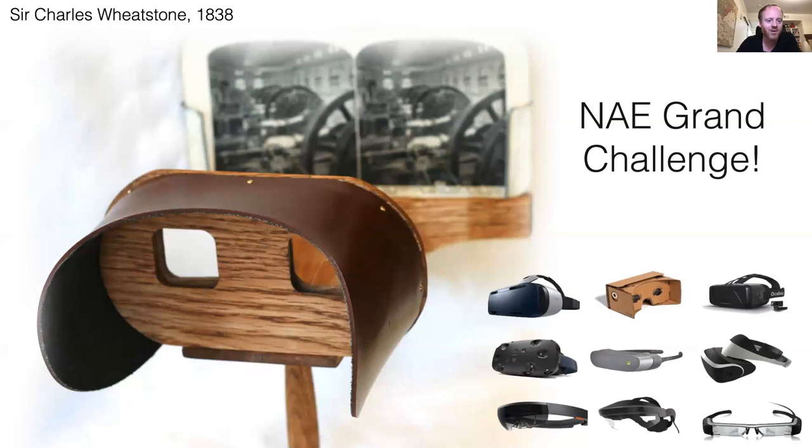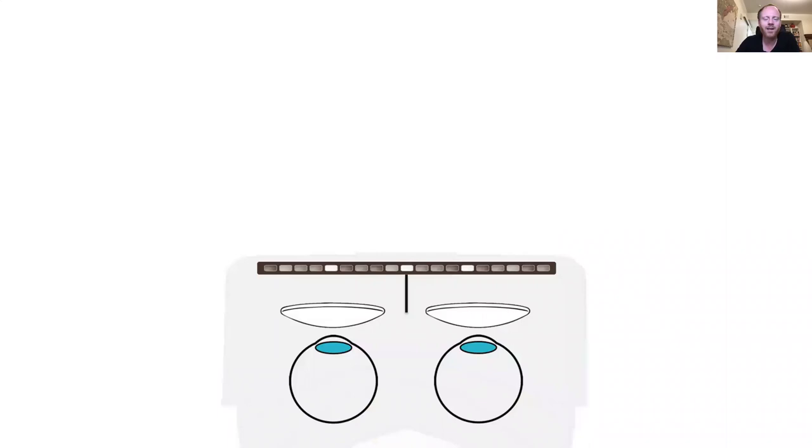So this is such an interdisciplinary challenge where lots of different technologies have to come together, and eye tracking is one of them. Now, one challenge that people have looked at, and my lab in particular, is this idea of creating correct focus cues in VR or AR.